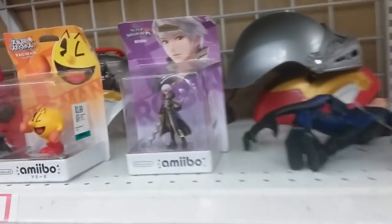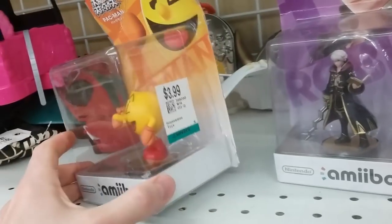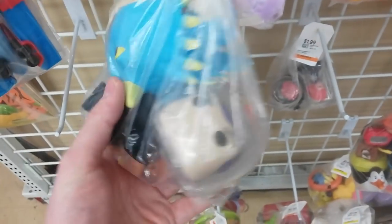This is a nice find. Here are two new in-box amiibo. The Pac-Man is Japanese, but Robin is an American one. Never used, $3.99.